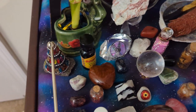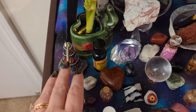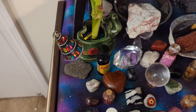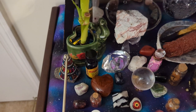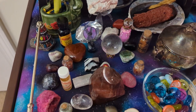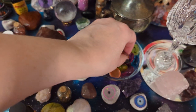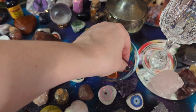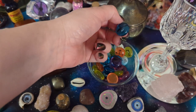And then this is really cool. So this right here is my snuffer. And this I actually got from a friend of ours who lives in Florida. It was very sweet of her to think of me and purchase that for me. Of course, all my crystals, my magical eyes over here. These I think I've showed you before. These are little symbols that I take out when I add them to spell work.